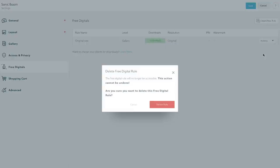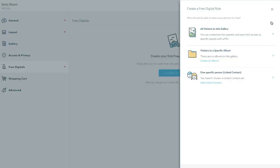All right, I'm gonna create a rule. And I can create a rule for all visitors to the gallery. I can create a rule to visitors of a specific album in the gallery, or I can create a rule for one specific person. Let's say I did a magazine assignment. I photographed a person for a magazine. The editor at the magazine needs to download the full resolution. But once that has gone to print and whatever embargo has passed, I could then license those pictures back to the subject for X amount of money.